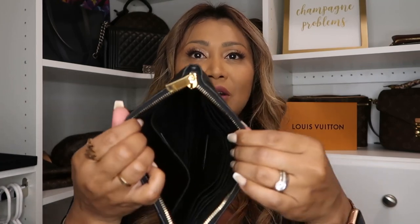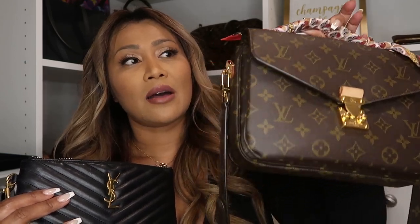Next, I'm going to see what fits in here for tonight's date night with my girlfriend, to show you guys what fits in the pouch and pretty much how much room I have left. So I'm gonna go ahead and unload the items from my Louis Vuitton Bichette Matisse from this bag into this. So not all items that I'll be using in this bag will go here, but I just wanted to make sure that you guys can see the day-to-day things that I fit.